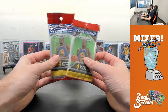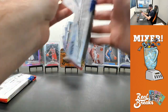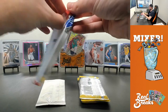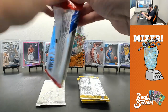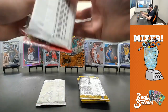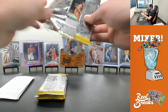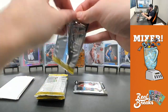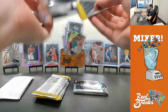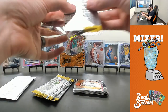All right, final packs of the break, 2/18/19 Prism Cellos. We can get one more Luka. Now let's spread the love around a little bit. Let's get a tray here. Usually Luka's right on the top of the pack, so just wait for him to be peeking back at me.